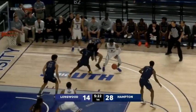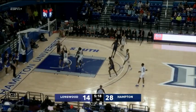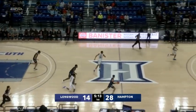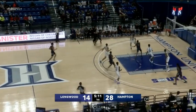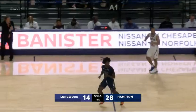Warren with the ball here for the Pirates. Almost loses it. Hextall throws up a shot. It is no good. Rebounded by Cintron. Munez will push. Pass it to Phillips for three. It's good!